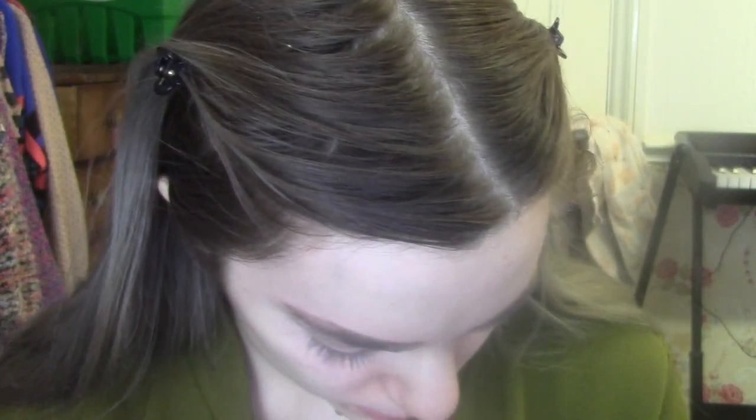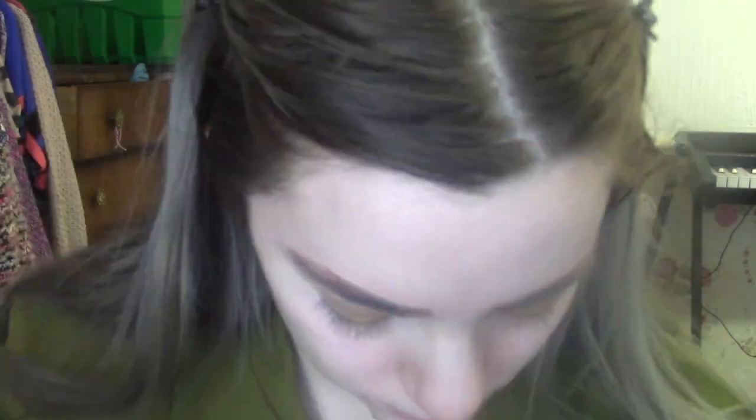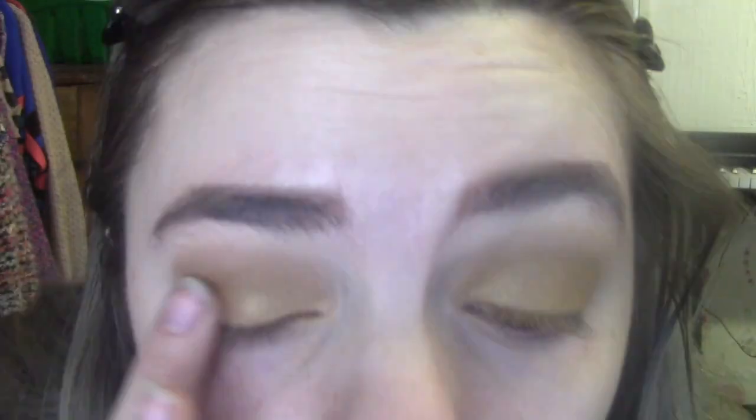Right, I think I'm going to go with this shade called Lake Union. It's like a nice shimmery gold colour. I think I'm just going to place this on the centre of my lid. I'm going to use my finger for that. And this looks really pretty. Oh yeah, that's nice. That is nice. Okay, that gold shade is stunning.